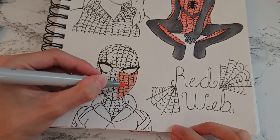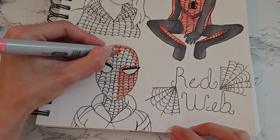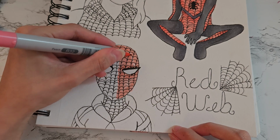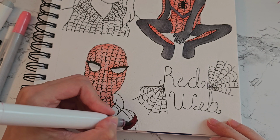I saw a lot of people using this face for their Spidersonas, and I just thought it was so funny how one eye just looks like that, but then the other's regular. So I decided to use that for Red Web because I just thought it was such a funny little face, and I actually liked how it looked.